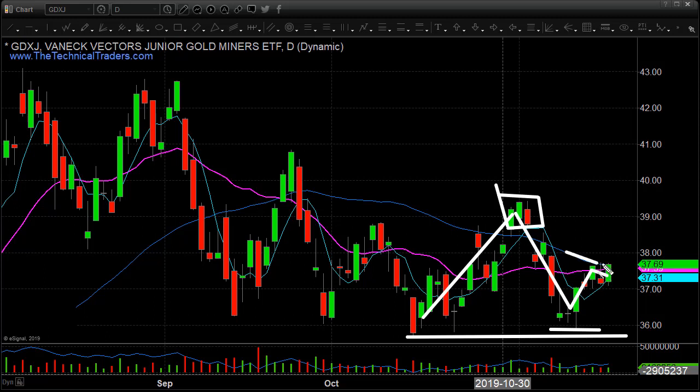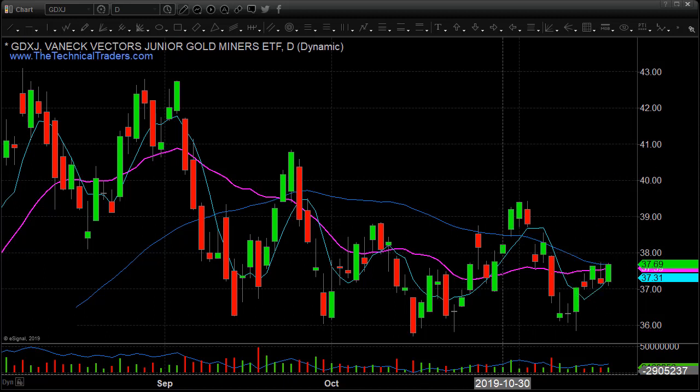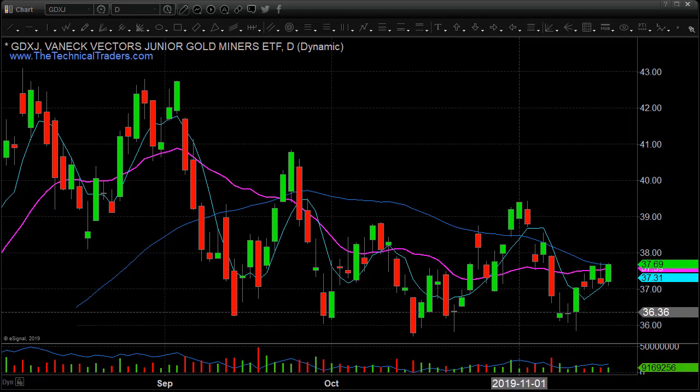It's squeezed between the 50-day moving average, the 5-day, it's at the 20-day, and it's got this little mini, you could argue, bull flag. We could start to see this pop and move back up to the upper end of this range and potentially start a reversal, but it's not there just yet.